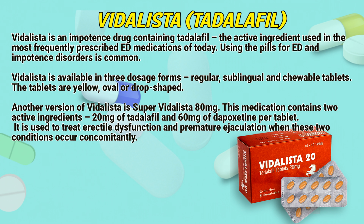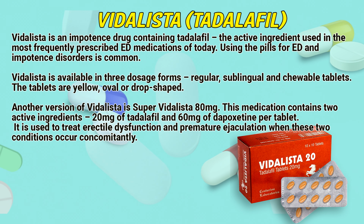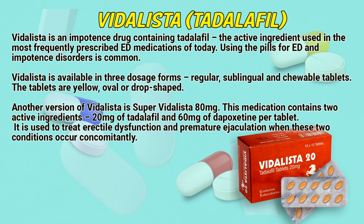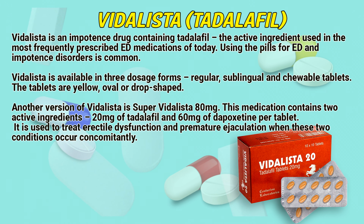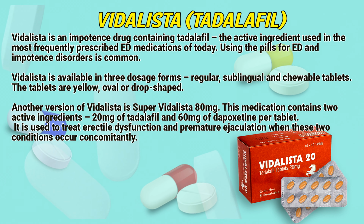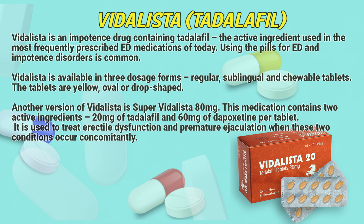Another version of Vidalista is Super Vidalista, 80 mg. This medication contains 2 active ingredients, 20 mg of tadalafil and 60 mg of dapoxetine per tablet. It is used to treat erectile dysfunction and premature ejaculation when these 2 conditions occur concomitantly.